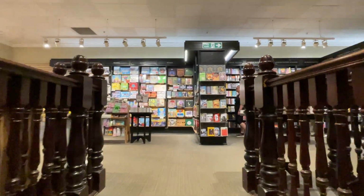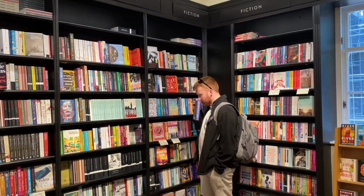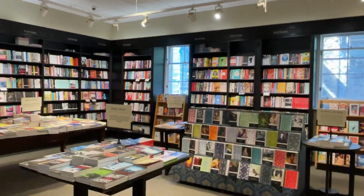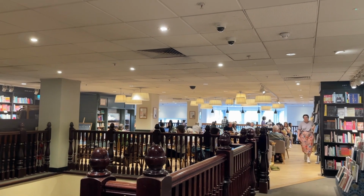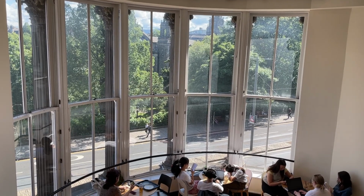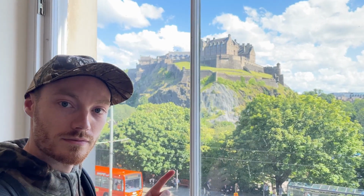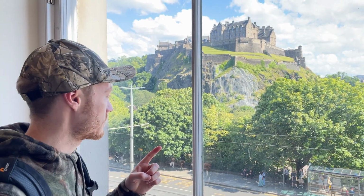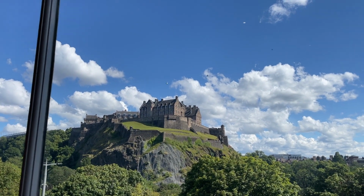We have shelves upon shelves, and wait, what is that guy doing? Oh, okay. And if you continue up to the top floor, there is a cafe. And from this cafe, you have this grand bay window looking over the Edinburgh High Street. And not only that, but the castle itself. This is truly the standout of this bookshop. The grand view from this cafe window is just beautiful.